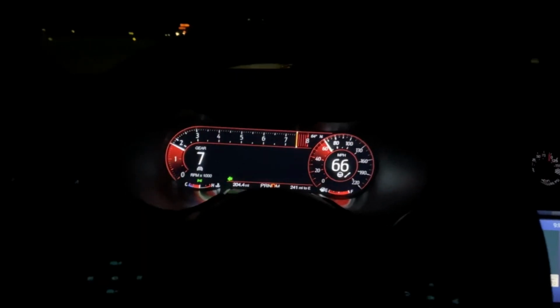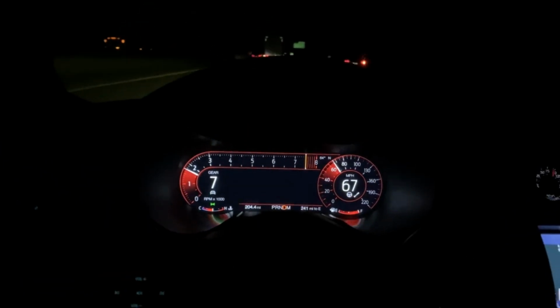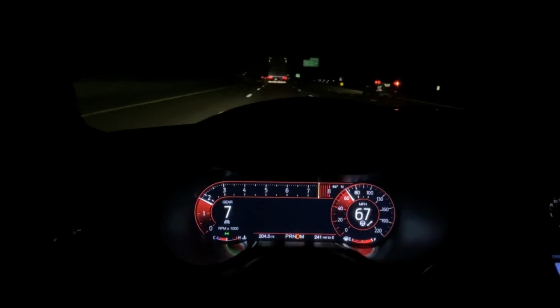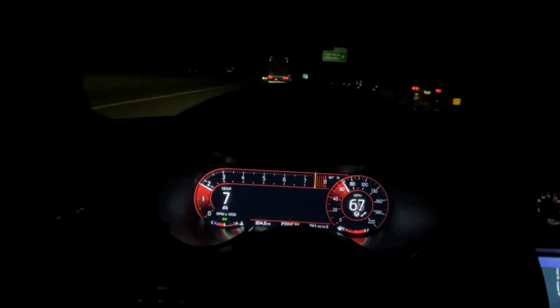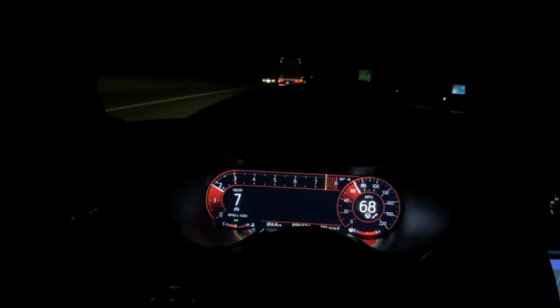It has 240 miles, so basically a tank and a half more. So this full tank and half a tank, and I'll be past the break-in miles and be over it. Then I can actually get into this thing. I could give it half throttle now, but you can't really feel anything. There's no boost.